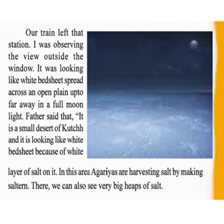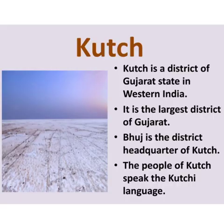Students, we have seen Kach on the map in the last session. Let us find more information about Kach. Kach is a district of Gujarat state in western India. It is the largest district of Gujarat. Bhuj is the district headquarters of Kach. The people of Kach speak the Kachi language.